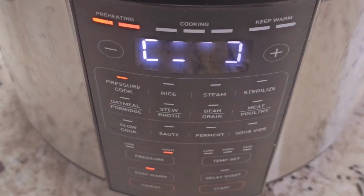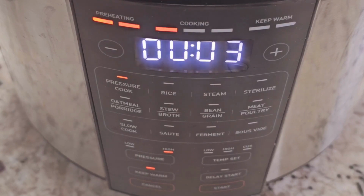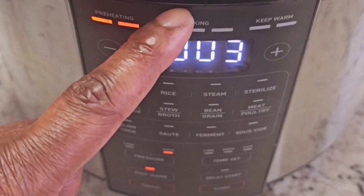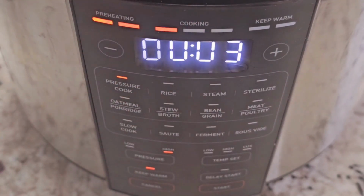And usually about 1 to 2 minutes after that pin going up like that, well, in this case, it was literally like 20 seconds, then the countdown will start. So now you see the 3 minutes have started. So in 3 minutes, it will be done. And then we'll release the pressure. So I'll be back in a little under the 3 minutes. And as you can see, this says cooking up here. And you can see we are cooking. And it's under 3 minutes left.